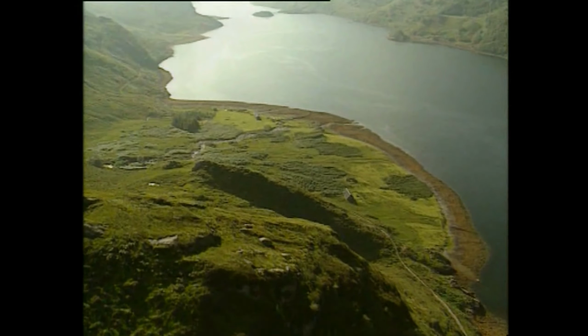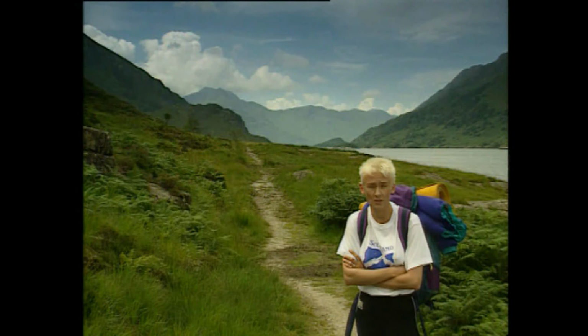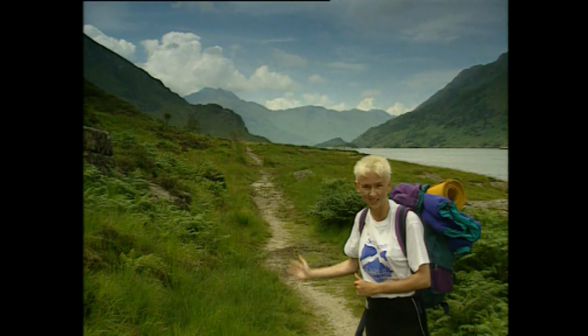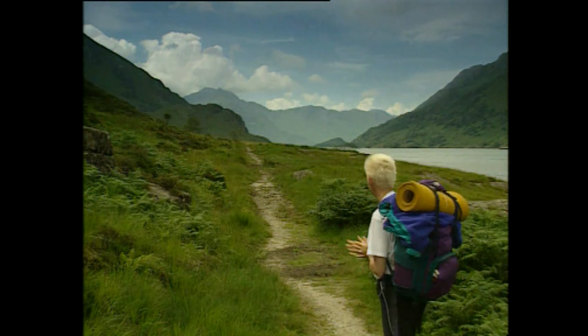Well, the walk along Loch Hourn side is so beautiful. It would make a fabulous low-level walk if you didn't want to climb any mountains. But only 10 minutes away from where we started, you get your first view of Ladhar Bheinn. And when you see that fantastic mountain there, it would take great strength of character to resist it.